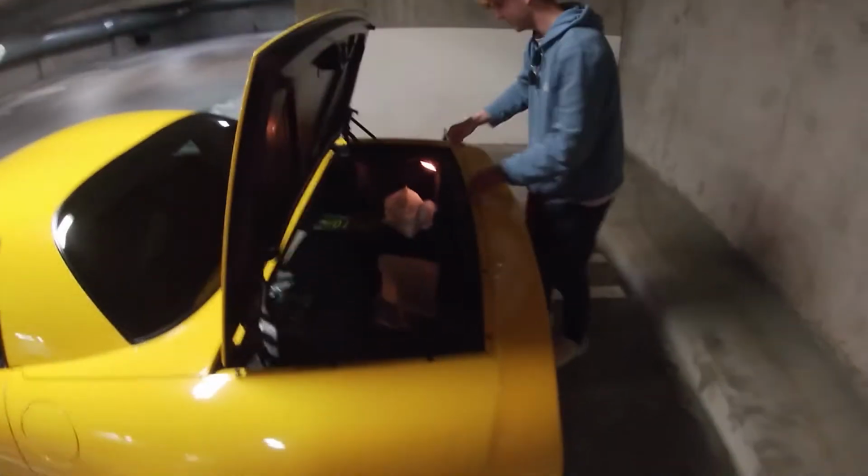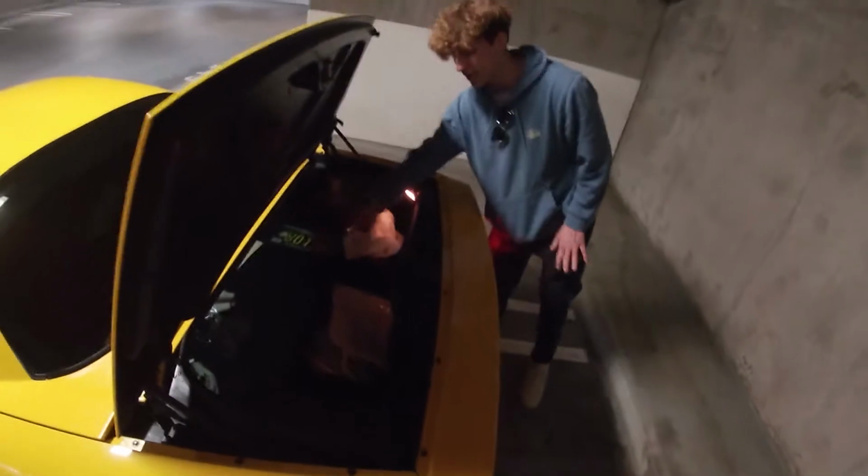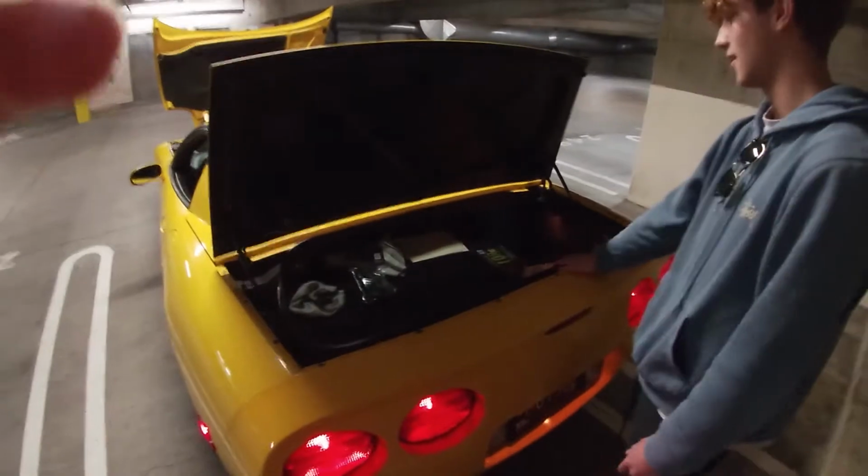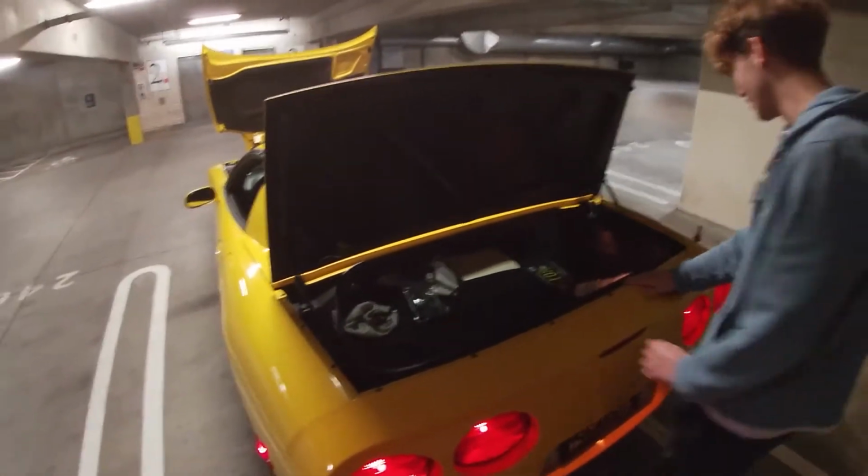Here's the trunk. Got some goodies over here. You know, our 5 Corsa 5W30, just in case she burns some oil, which she does. The trunk is completely open. You can access it from the front seats, and obviously there's no rear seats either.